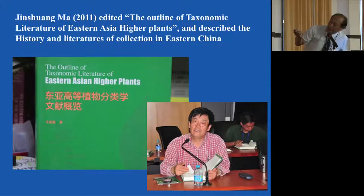Recently, we need to mention Jin Shuang Ma. He came back from Brooklyn Botanic Garden in New York. Now he is working in Shanghai Chenshan Botanic Garden. He edited this book, which is very important, the outline of taxonomic literature of East Asia highland plants. It described the history and the literature of collection in East China. It's very important for future research.